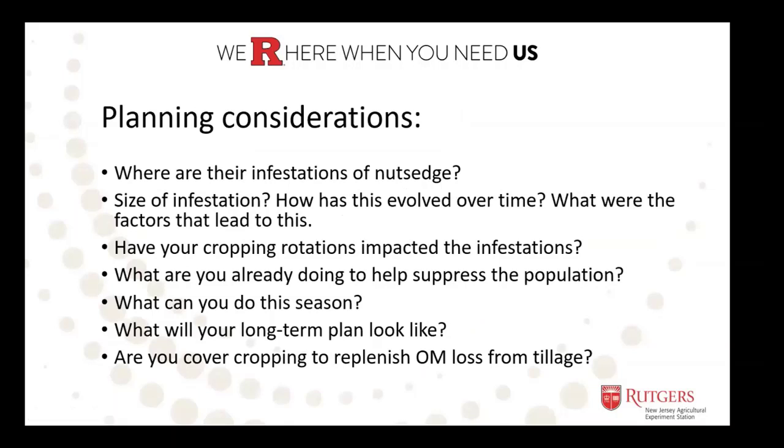So in terms of planning considerations, what types of questions would you need to be thinking about? Where are your infestations of nutsedge, right? And with that plan of knowing where your nutsedge is, thinking about how you are going to prevent it from moving to other areas of the farm. How big of an infestation is it? That's going to dictate the type of action you take against it. This would be a good activity to delegate to somebody who's new, right? Send them out, teach them how to get the nutsedge out of the ground, and then let them have at it.